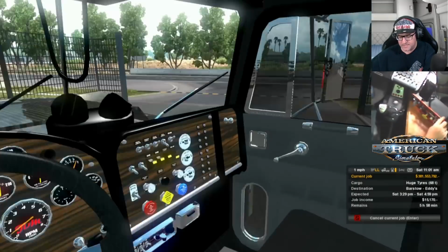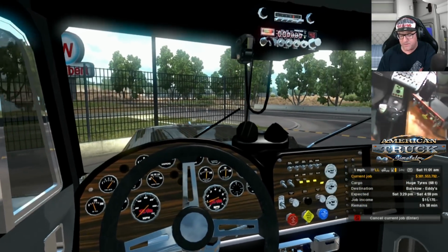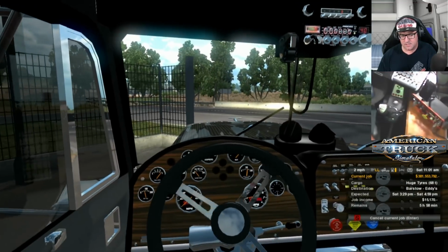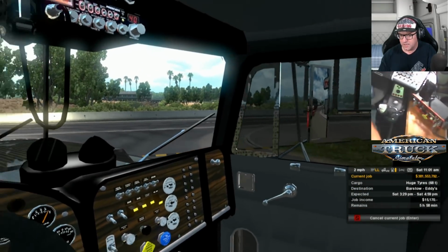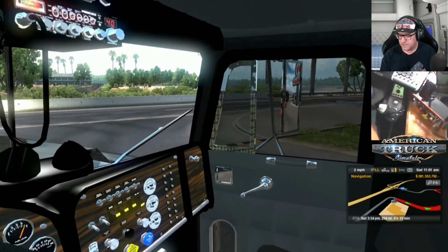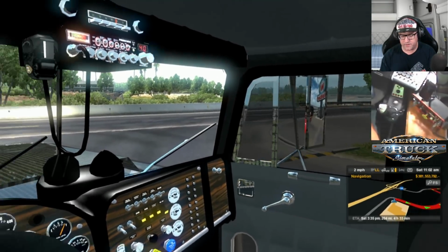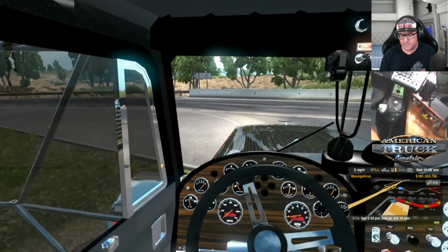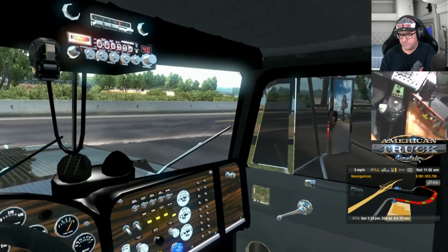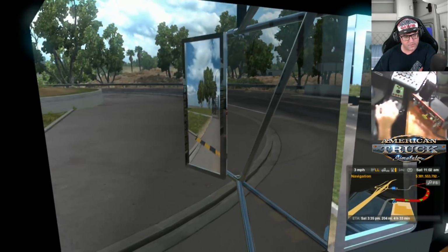Beacons, beacons, beacons. Put the beacons on. I don't think I have any beacons on top of this truck. But anyway, it doesn't matter. Now, I'm just going to spin back to the map there so we can see where we're going. Yeah, we do need to turn this way. As long as you can see that trailer in that mirror, you're all good. Nobody coming.